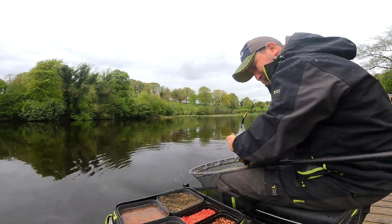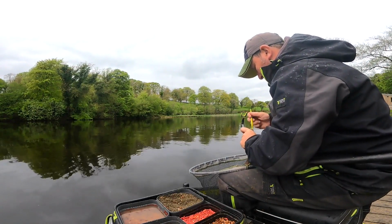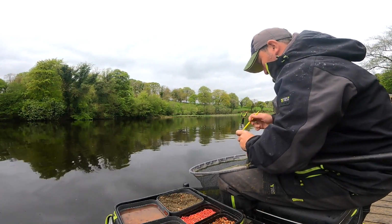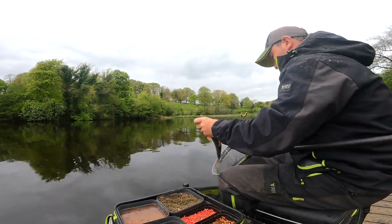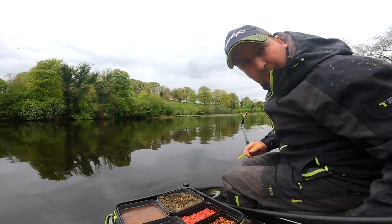Fourth cast, that one. First bite. We're off the mark.